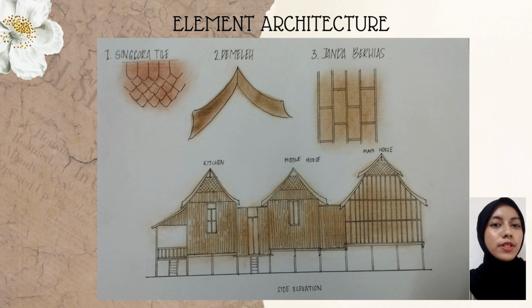An architecture element of the Rumah Bujang in Terengganu is the Singgora roof tile. They are clay tiles originally from Songkhla, Thailand. The tiles are semi-curved and laid overlapping to allow rainwater to flow easily. They are lightweight, durable and help cool the house interior by absorbing less heat.